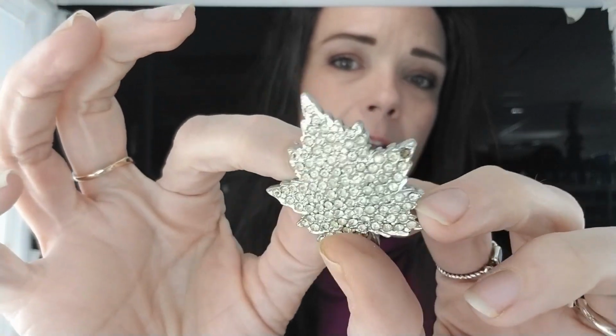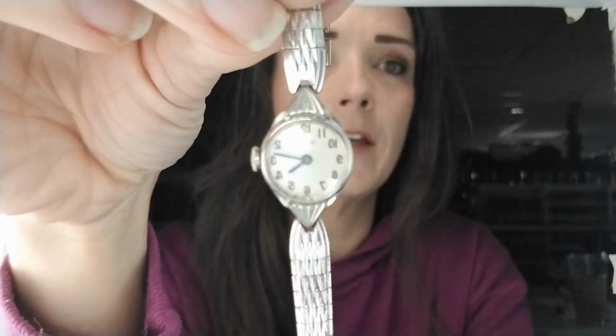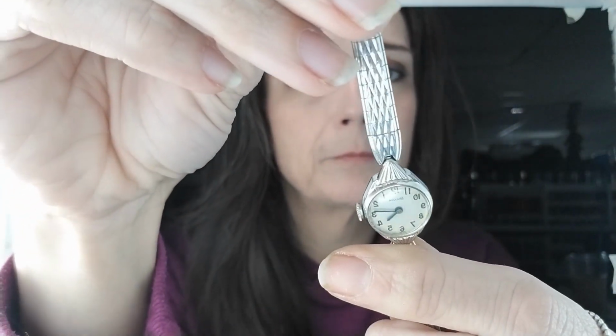We're missing some of the stones. And a watch, an old lady's watch in a silver tone. Usually these are in gold. It is a Bulova, and it is 10K rolled gold bezel. So it's basically a plating.